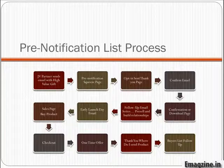Pre-sell and build relationships. You're seeding their mind. You're getting them to understand that your product is awesome. You're showing them more differentiations of your products. You're showing them all the benefits, and maybe doing a little bit of training on what your product is going to do for them. You could do webinars with them or whatever, just to really get them excited. It's your job to get this list excited about this launch, ready to buy.